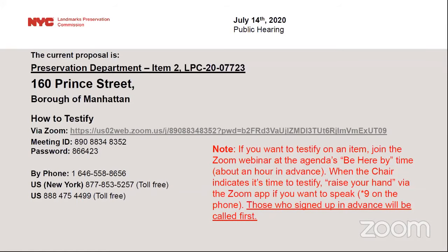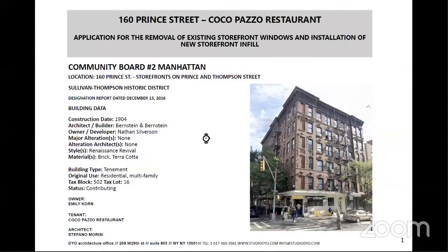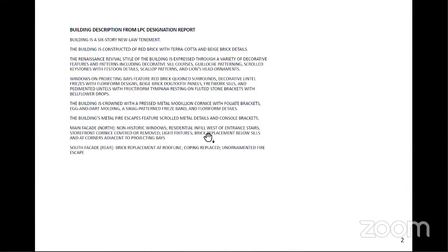And this is a very simple project. It's 160 Prince Street, and it's the removal of existing windows. And let me see if I can control. So you just need to click the screen. Yeah. Okay, excellent.